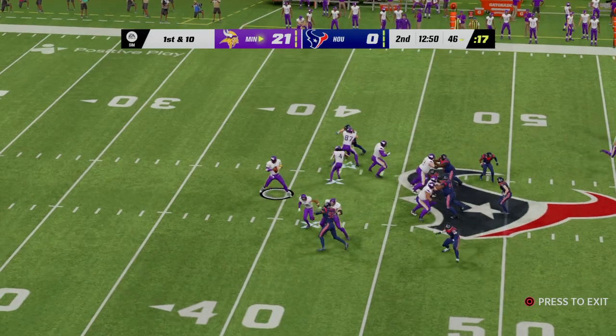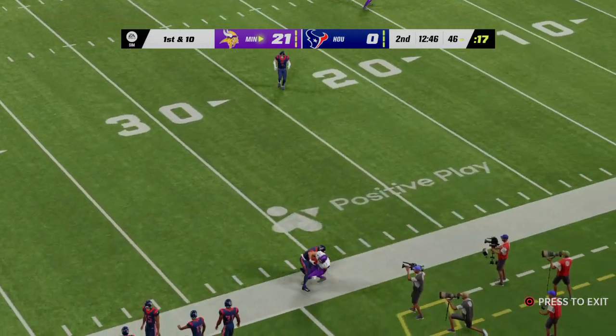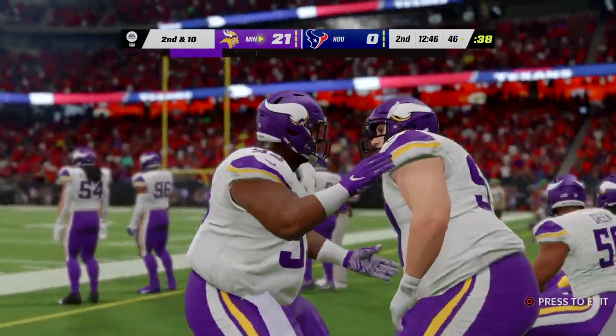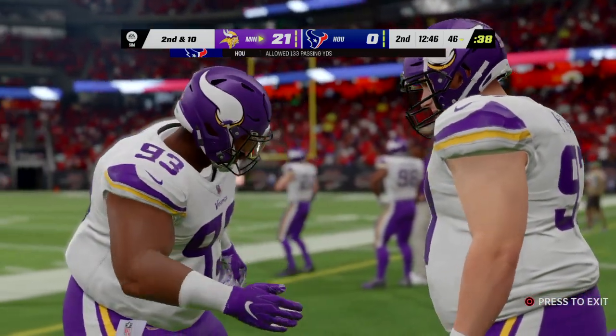And anytime you see a kicker trot out to try one from 56 yards, you know everything's got to come off perfectly for it to have a chance. If the laces aren't quite right, if he doesn't hit the fat part of the ball just right, it's unlikely to go through, and that one winds up no good.